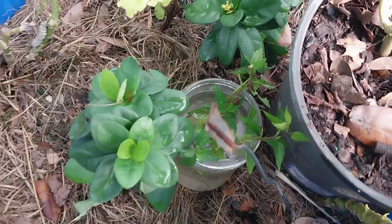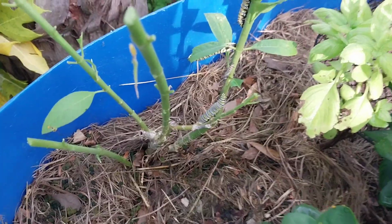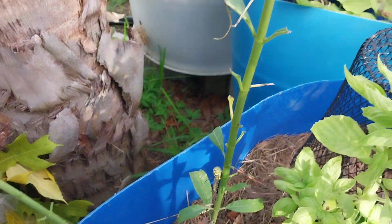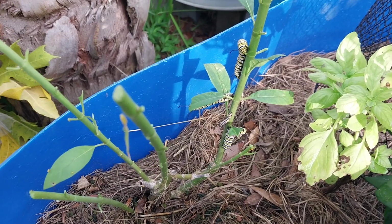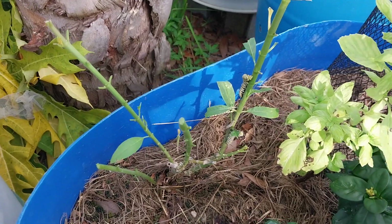And I have some peppermint. I'm seeing if I can root them in some water. And here I had some milkweed I was propagating, and look what we have. It was propagating very well until these little guys showed up. But that's okay. I love the monarch butterflies, so they can have it. Hopefully nothing eats them.